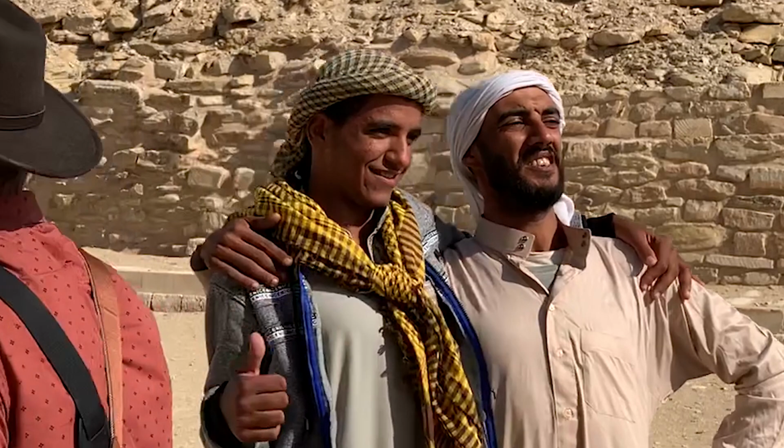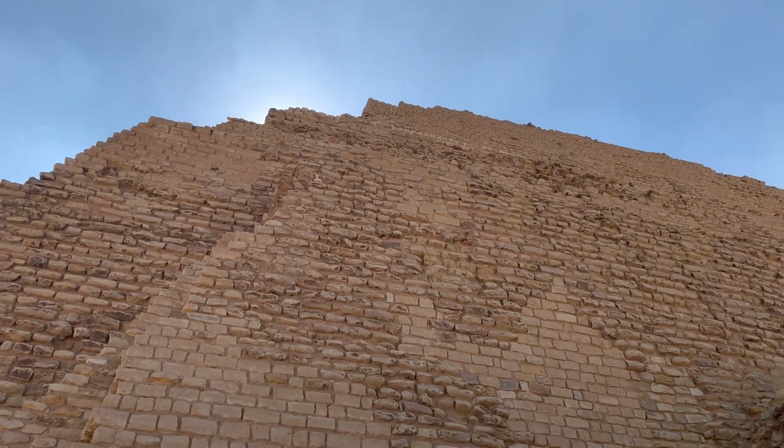This one looks more wobbly, but actually it's so impressive inside. Yeah, that's the thing. It's more impressive, the whole mystery is there. So yeah, I can't wait for you to see Giza.